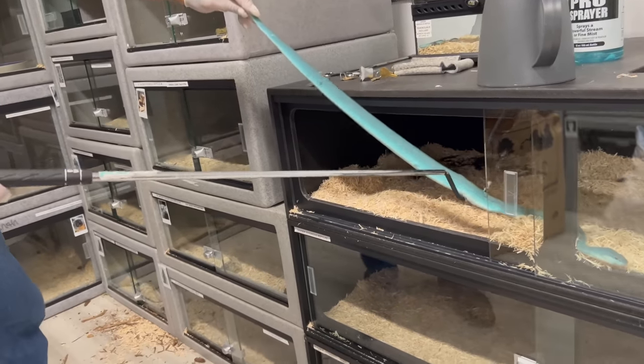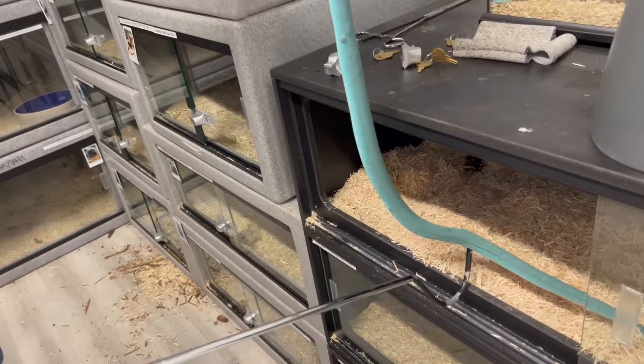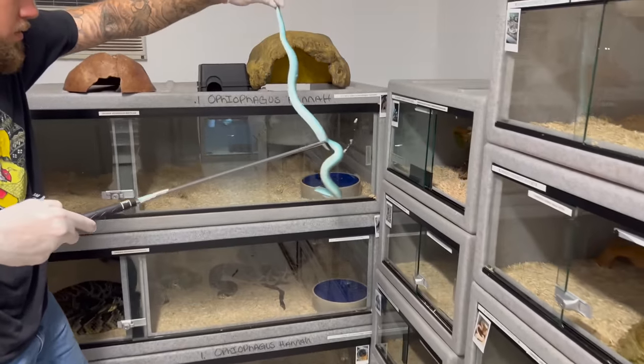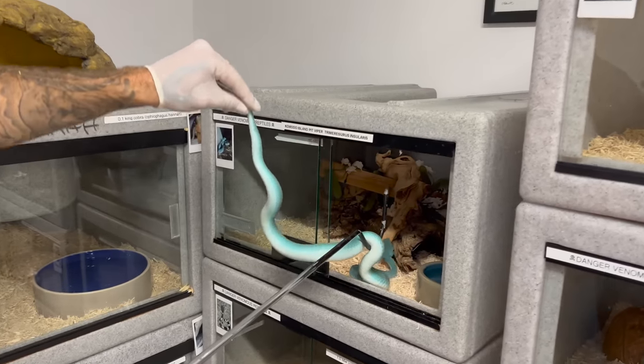Look at the blues. The definition of baby blue. All right, mama. In the cage you go.